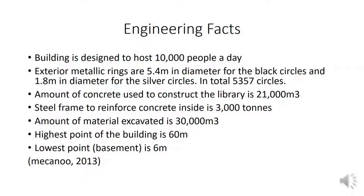Now, these are a few engineering facts that were gathered. The building is designed to host 10,000 people a day. Exterior metallic rings are 5.4 meters in diameter for the black rings, and 1.8 meters in diameter for the silver circles. In total, there are 5,357 circles.